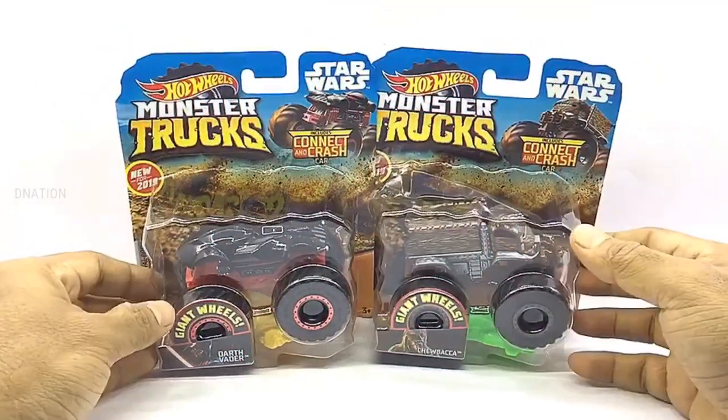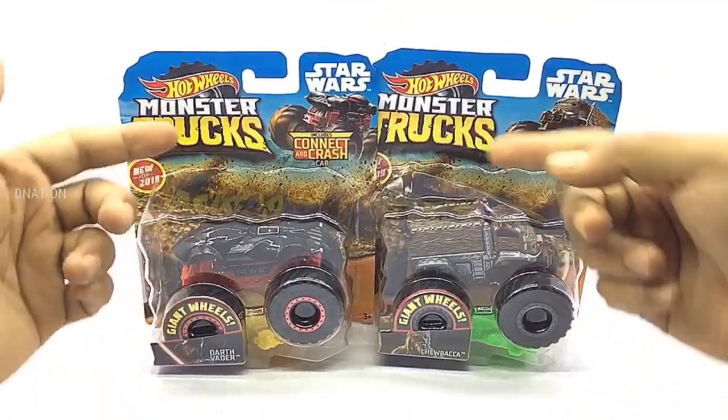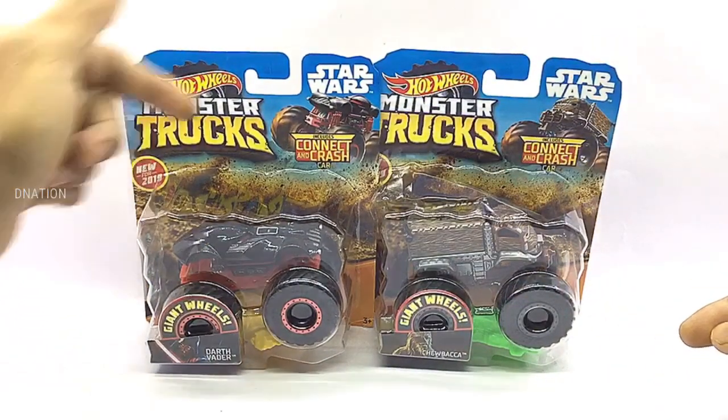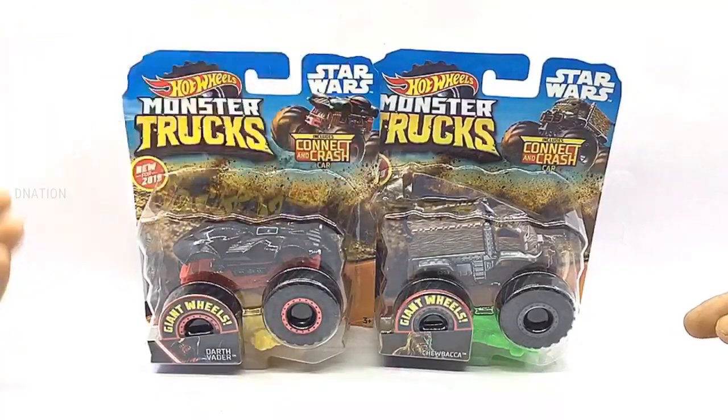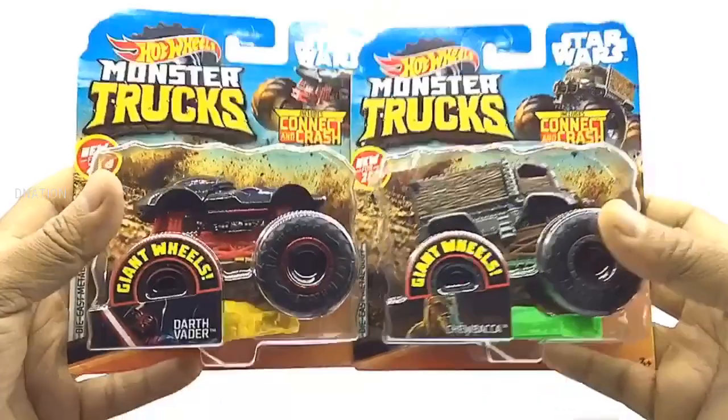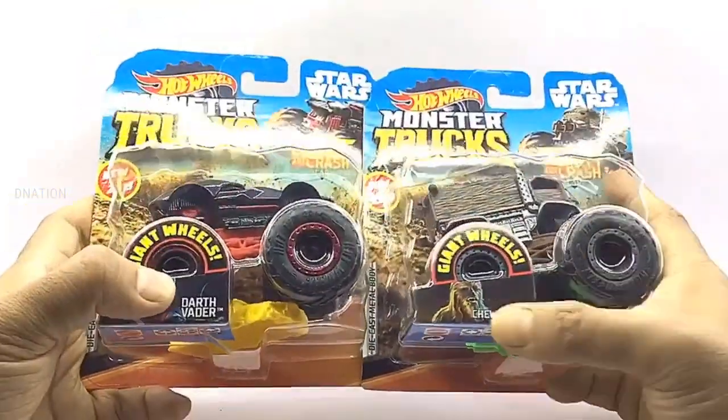Well, let's begin by taking a look at the packaging. These premium Hot Wheels monster trucks come in the signature Hot Wheels singles blister packaging with all the product branding and information. And as you can see, this is from the 2019 Hot Wheels Giant Wheels Star Wars series. So let's go ahead and take a look at the packaging before we set these little monsters free.